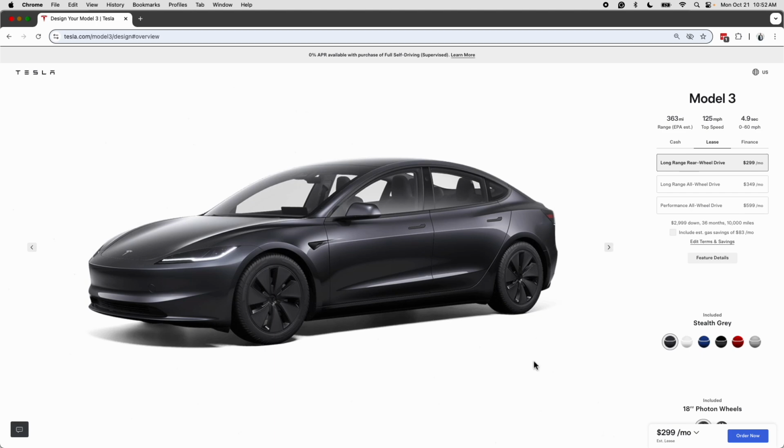All right, ladies and gentlemen, here we are on Tesla.com, and as you can see, we're looking at the Model 3 long-range rear-wheel drive, which can currently be leased for $299 a month with $2,999 down. This is a 36-month lease that allows for 10,000 miles a year.